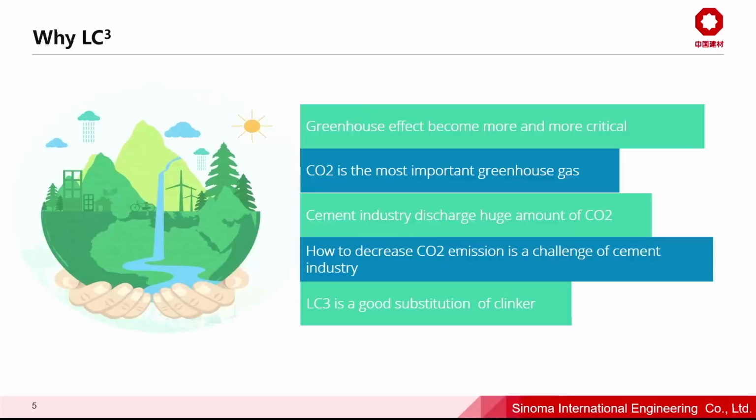You can see today, the greenhouse effect is becoming more and more critical, and CO2 is the most important greenhouse gas. The cement industry discharges a huge amount of CO2, and how to decrease CO2 emission is a challenge for the cement industry. And I think LC3 is a good substitution for clinker.